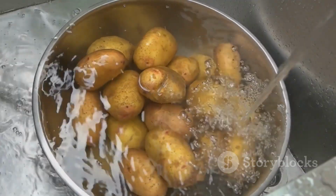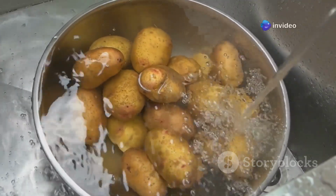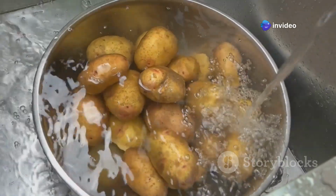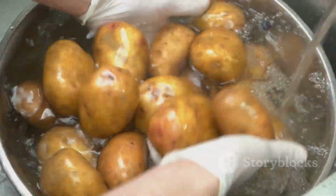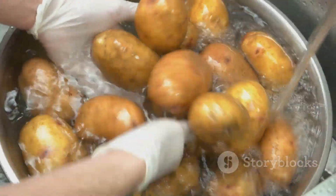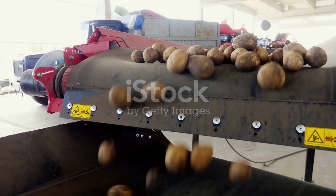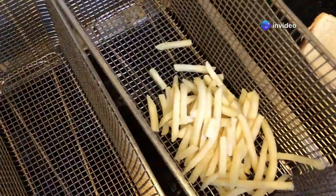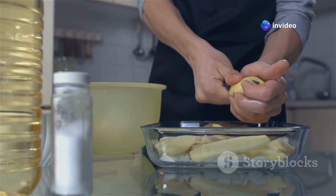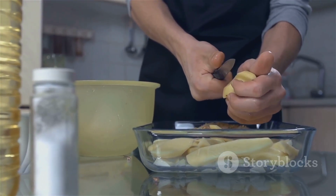Inside this machine, they are tumbled and sprayed with powerful jets of water, scrubbing away every last bit of soil and field residue. It's a rough and tumble bath, but it's essential for ensuring that only clean potatoes move on to the next stage. After their wash, the potatoes head straight for the peeler. But this isn't your grandma's hand peeler. We're talking about industrial-scale steam peelers, another marvel of efficiency.